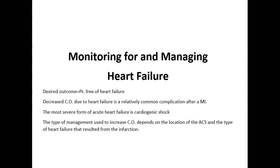This recording will go over monitoring for and managing heart failure, specifically managing left ventricular failure and hemodynamic monitoring. The most desired outcome for the patient is that he or she will be free from heart failure. However, if it occurs, the outcome is that the heart failure will be identified and treated early to prevent further complications. The most severe form of acute heart failure is cardiogenic shock.